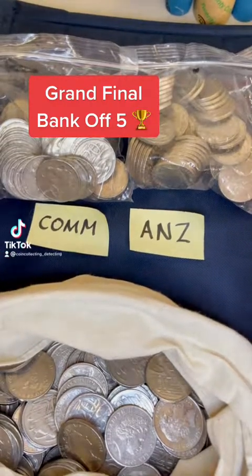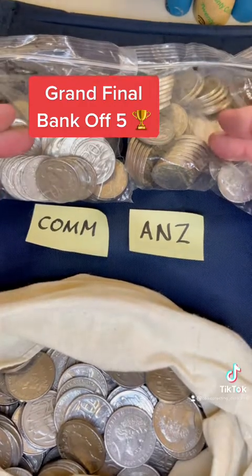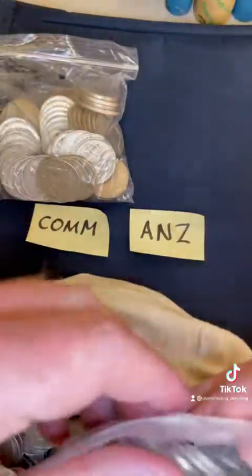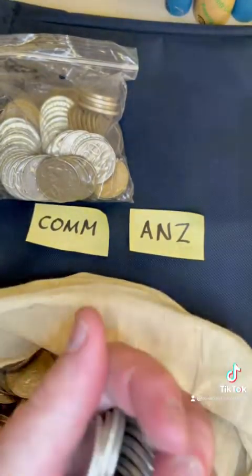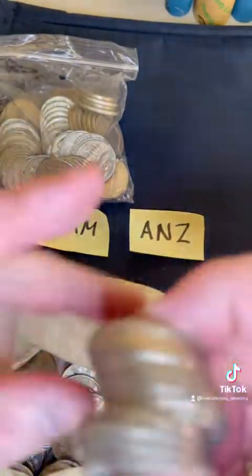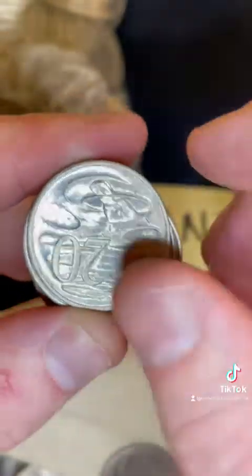Bank Off number 5, grand final. We've got ANZ against the Commonwealth Bank. Let's see who wins. It's $10 worth of 20 cent coins each. And let's find out who is going to be the champion of Bank Off number 5. First one for 20 cent coins. So we're starting with ANZ. Let's go, ANZ.